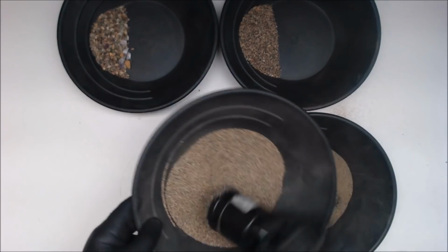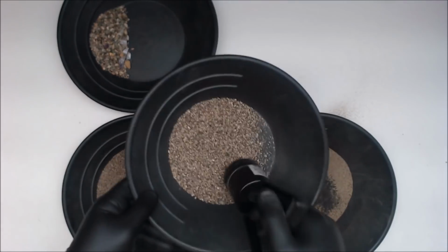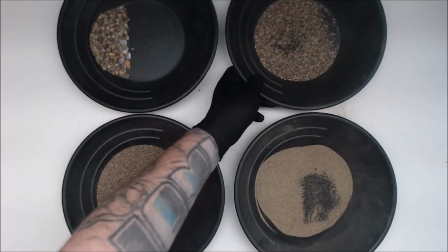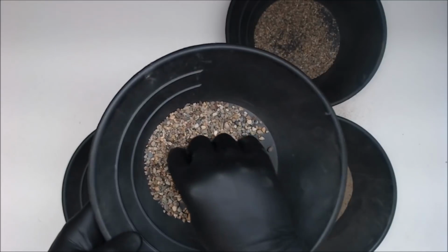Let's even check the heavier stuff. And there's some in there as well. I'll even check this stuff just to see. Yep, I can hear it. You can hear it popping on there. So definitely a lot of magnetite in this paydirt. I did see, as you can see here, there are some nice little minerals here.